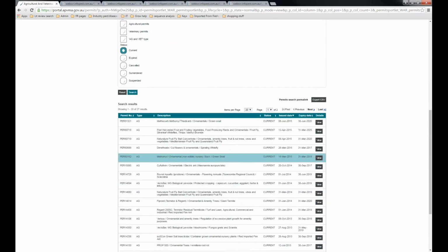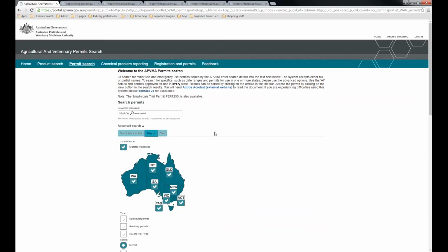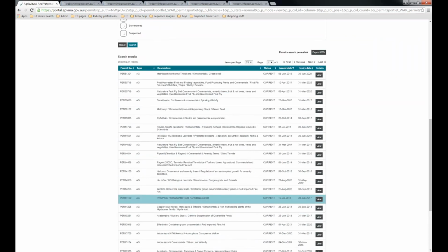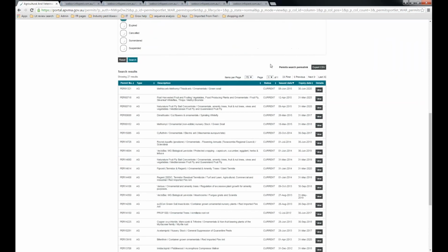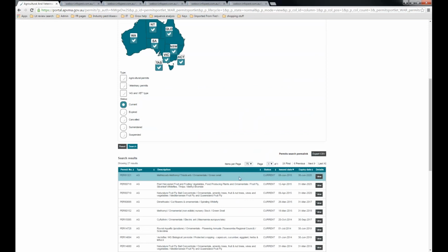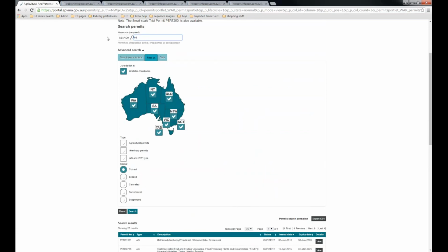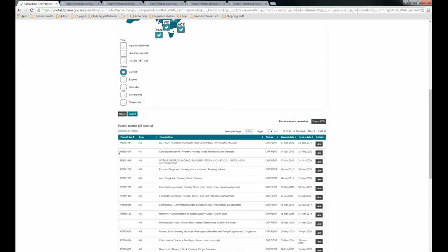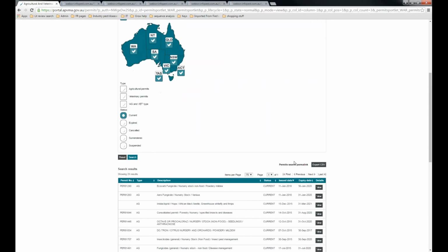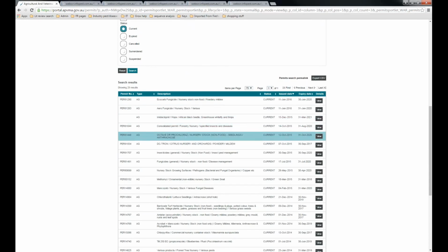Now in this case, we've gotten a lot more, 27, and we can hit 75 with the number of records per page, and then you will get more products on that page. You only have to scroll through one page. Still, I happen to know that there is another whitefly minor use permit. So let's hit nursery and do search. Now we have 29, and there is the issued date, so sort it by date, and there are some additional ones here.